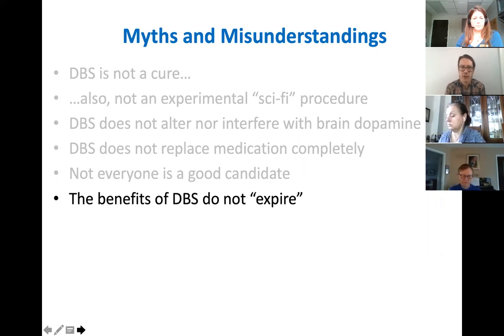So the good effect of DBS, for instance, the effect on tremor, the effect on rigidity, will remain there for several years, right? And this is my last slide.